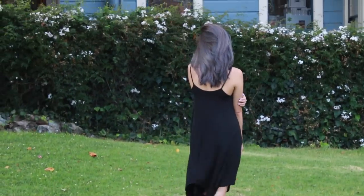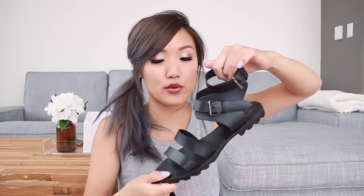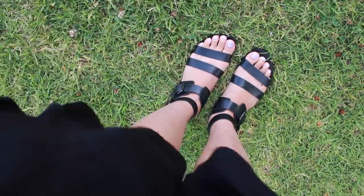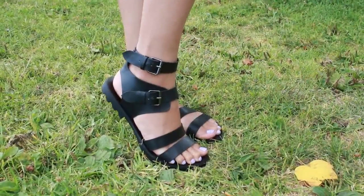I don't know what this style is called. If you guys know, let me know in the comments. But I like it because it's not just flat. And with that dress, I paired it with these sandals. These sandals are also from Boohoo. They are super comfortable. They have two buckles. So you have this one up here for your ankles, and then this is the other one that just wraps around the bottom of your foot. Very true to size, and they're also super cheap, so that's good.